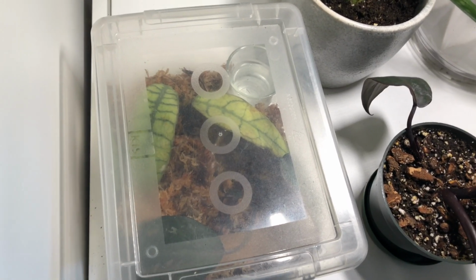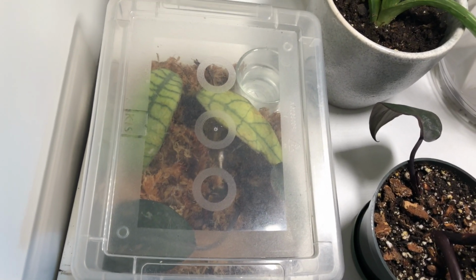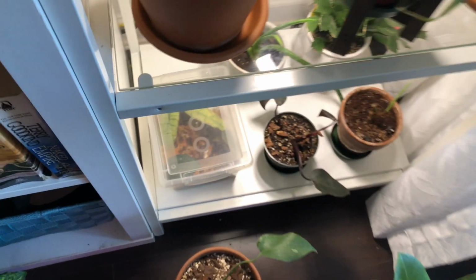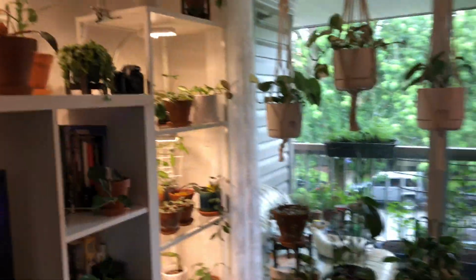And then my little moss prop box, which has my Hoya Callistophylla, which no matter what I do won't become unwrinkled, and I took it out. It's because the roots sucked, so that was unfortunate. And then there's another pink princess chopping in there, so waiting for that to root as well to see how much pink there is.